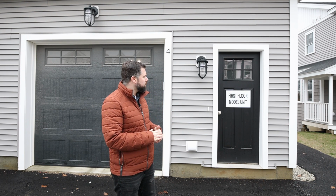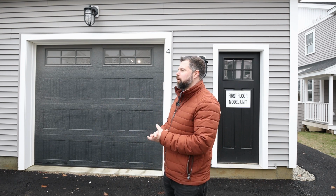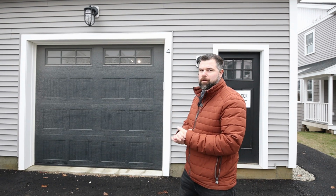All right, so here we are in front of the unit that we're going to be touring today. It's actually a model unit. And to give you some context, it is a first floor end unit, so definitely a highly desirable unit. One of the first things I want to show you, one of the most important parts about this condo, is that it does have a one-car garage.